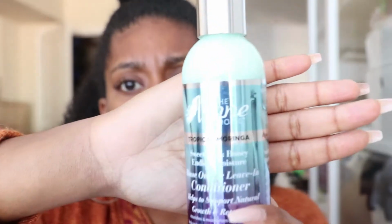Pretty much this particular line, which is the Tropical Moringa and the original, these two I think are the main ones I've tried. I think I tried the Egyptian. There's an Egyptian one, it's like gold. I don't think my hair liked that one as much, but the Tropical Moringa and the original one, my hair loves.